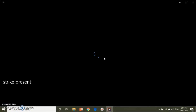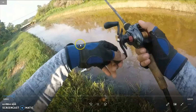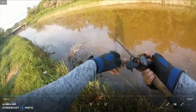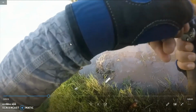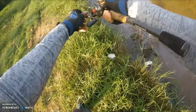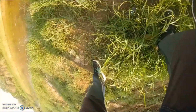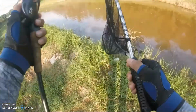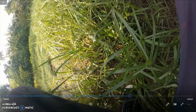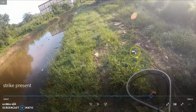This is the video of my sampling method. I cast the soft plastic into the water and steadily retrieve it. After the fish bites, I stop for a while and set the hook. I use a net to land the fish. As you can see, I have prepared the measuring tape and weight scale to record the data right away.